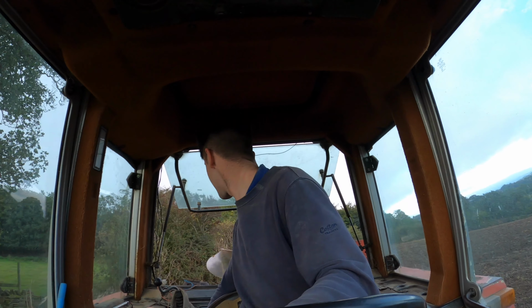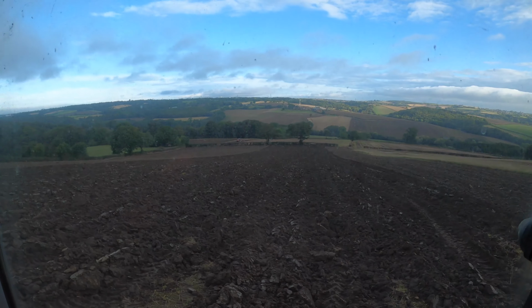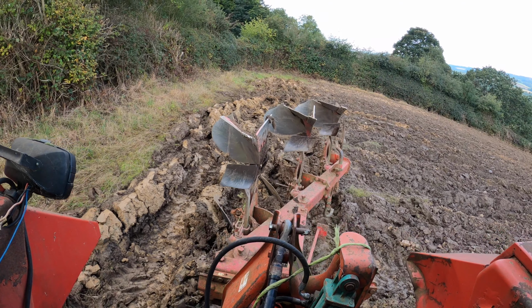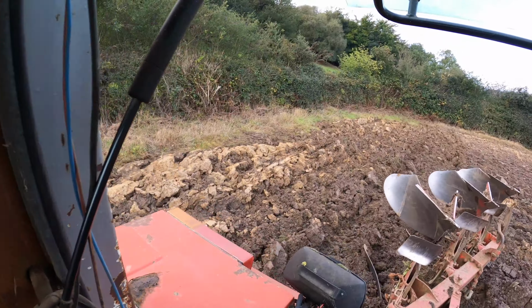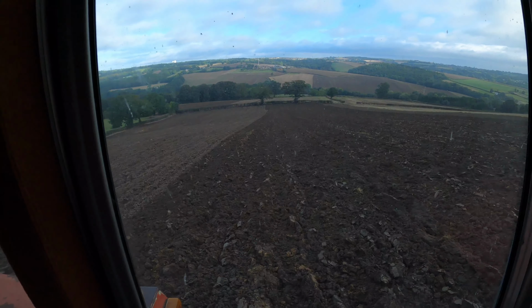But yeah, we've got 2 fields to do. We've got this headland to finish now. Look at the state of it. Lovely, lovely black soil. That's what we farm. Lovely black soil. Oh. Awful. To be fair though, I don't think I've done a bad job.